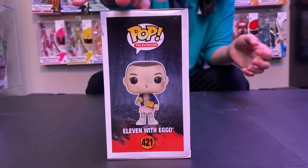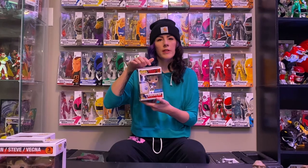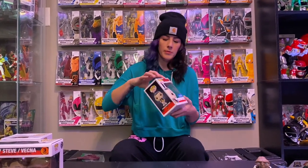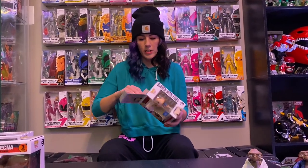With the Eggo. This is a good one to have, though, for 11. It is. It kind of sucks, though, if you buy it, because I feel like a lot of the boxes, if you did keep them in the box, are kind of squished. Is yours squished? At the top. Yeah, because the Chromecast is in there as well. But I'm opening it, so it doesn't matter.